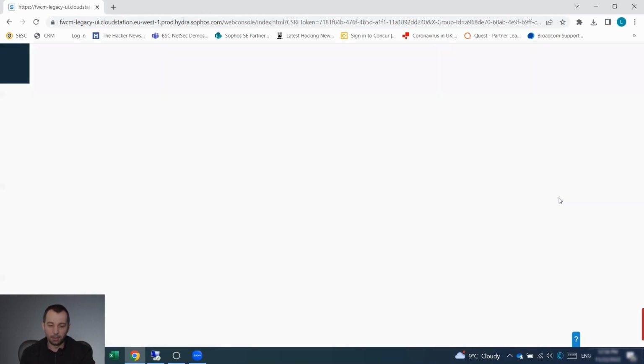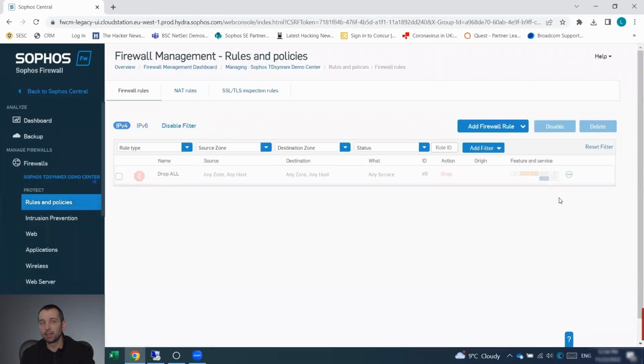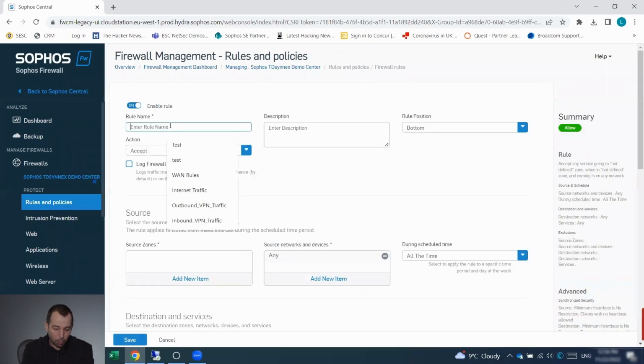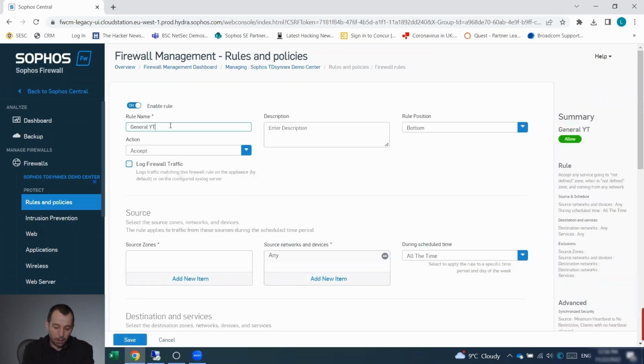Now I'm just going to go and do some manage policy, and in a second you'll see a similar visualization of the policy inside the SFOS of the Sophos firewalls. So now I'm in the rules and policy, and I can start creating firewall rules for those two firewalls that belong to my group. So I'll just add a new firewall rule. I will put a general traffic policy. Sorry about that.